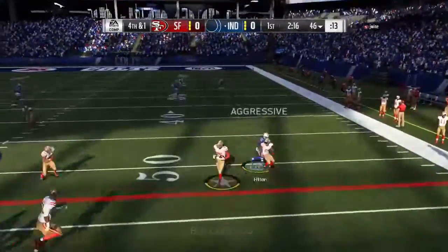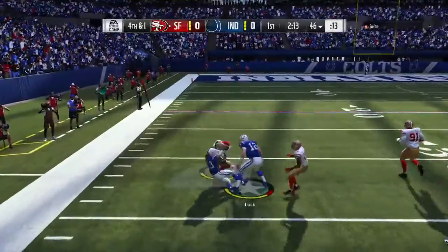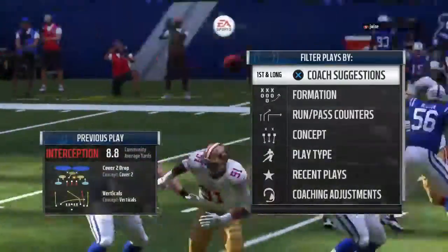It's Locke. Going for Hilton, and it's intercepted. It's the former Seahawk, Richard Sherman. And he'll get this back to the 32-yard line.